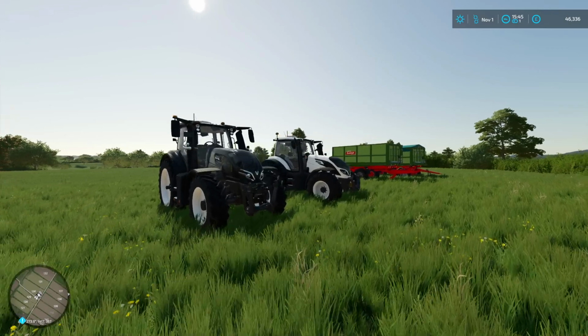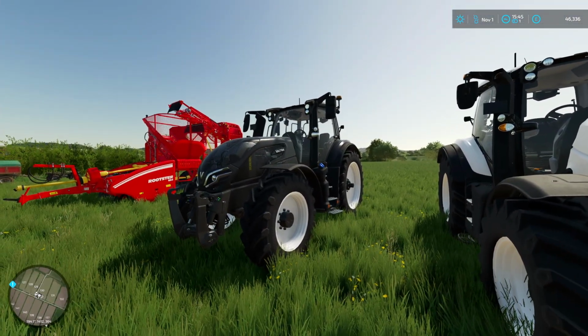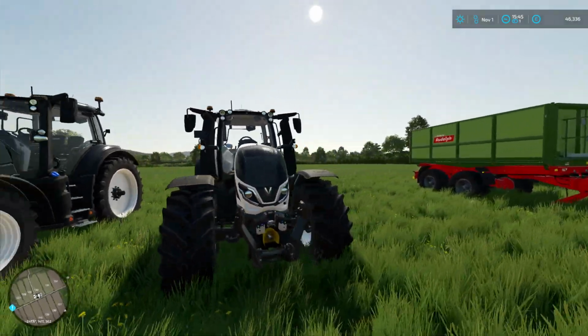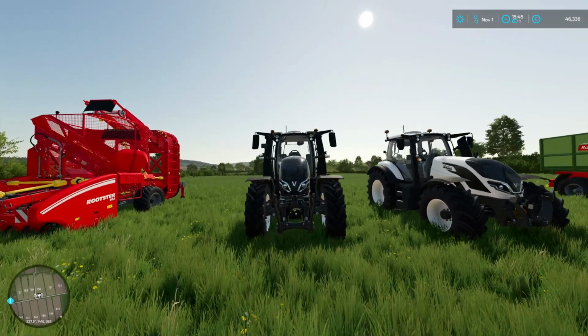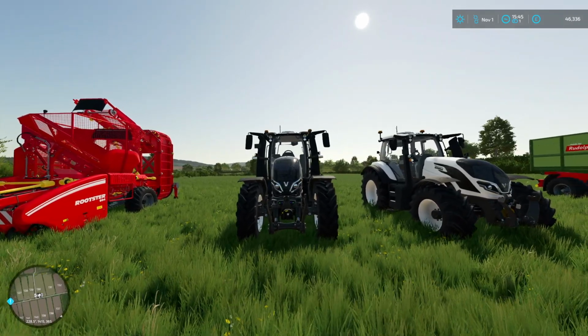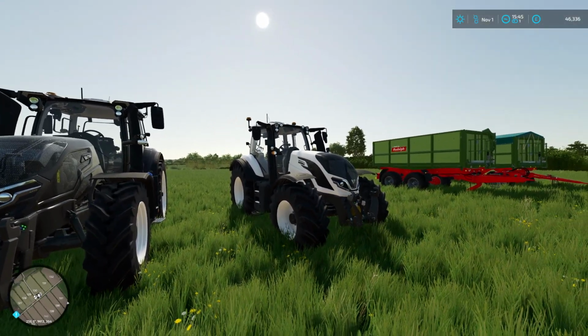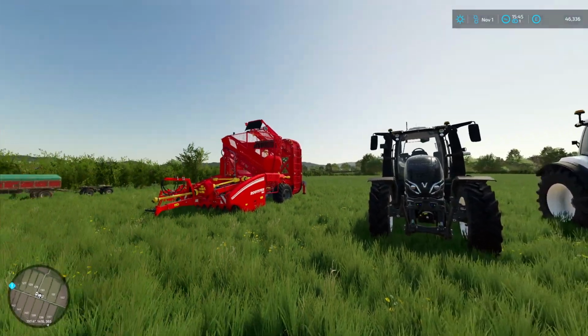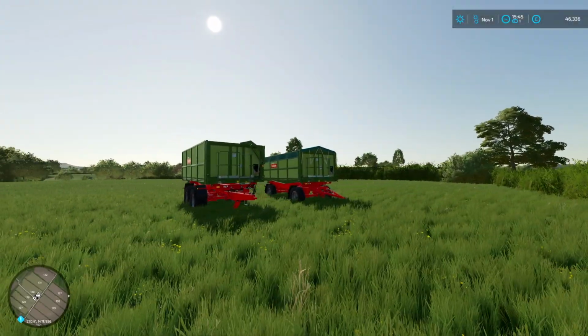And then we have got ourselves two Veltras. Now I've been told that the black one is a Q series and the white one is a T series, which is important because the Q series, well, this specific one, should have almost 100 horsepower more than that one, which means this is the one that will run on the equipment, and that we'll put on the trailers.